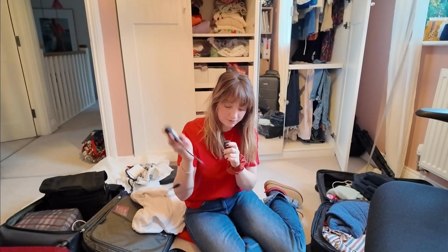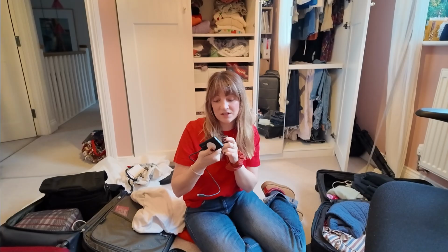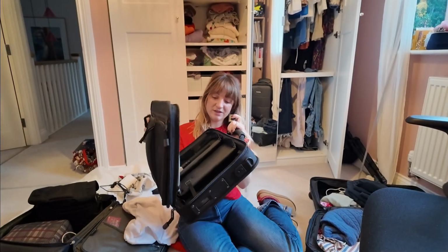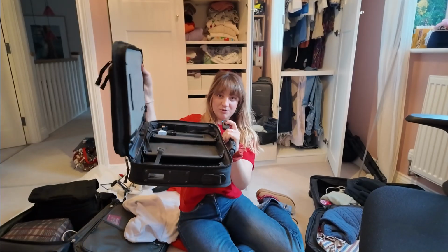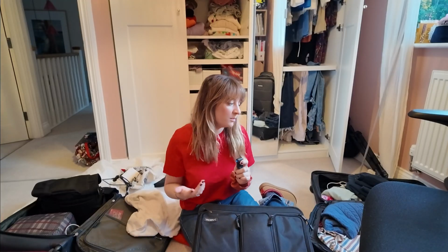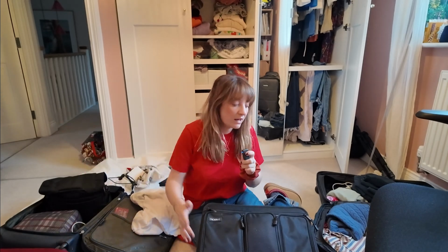SSD, standard hard drive. This is a Samsung one, the T7 Shield. Case that everything was in, and my laptop just sits in there on the tripod like that. We actually hired the majority of the equipment in Barcelona because it was easier to do that than try and ship a ton of stuff over from the UK.